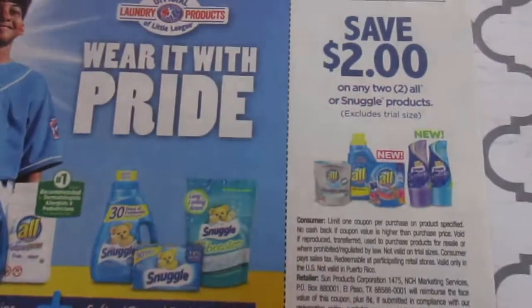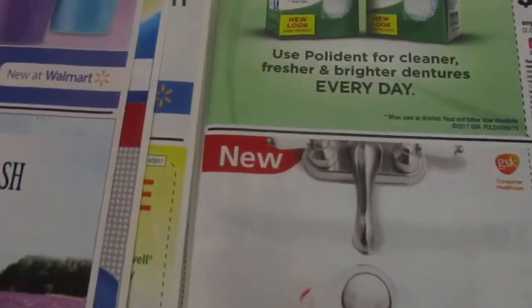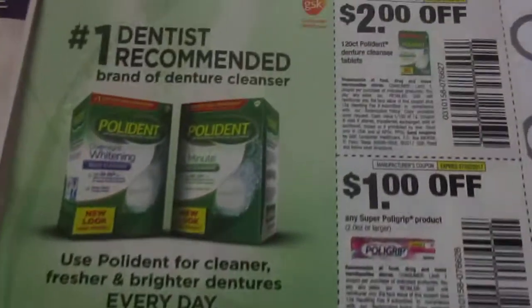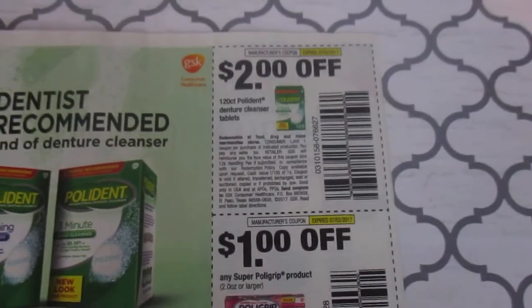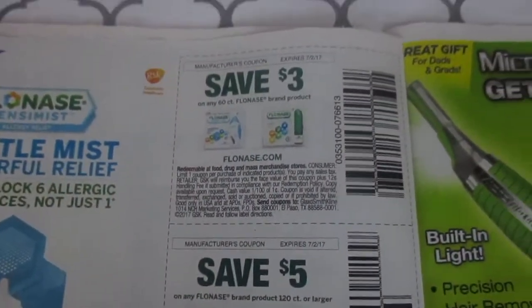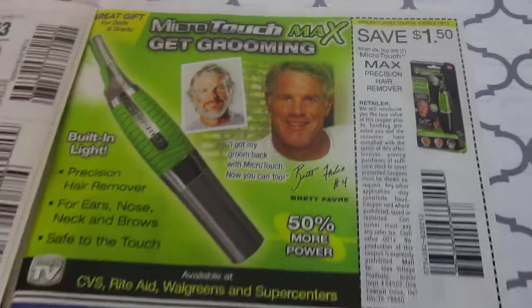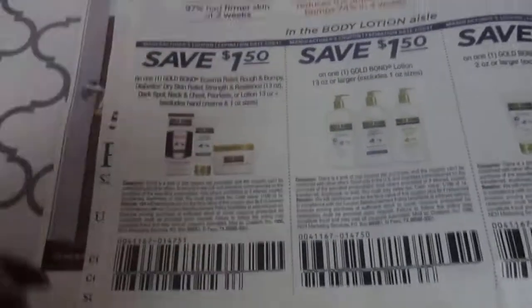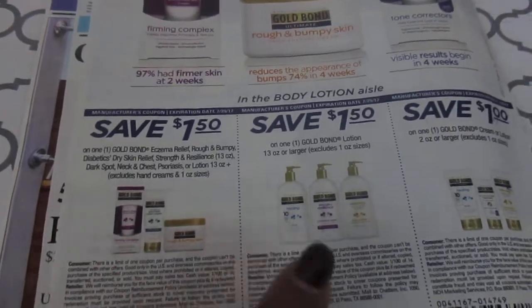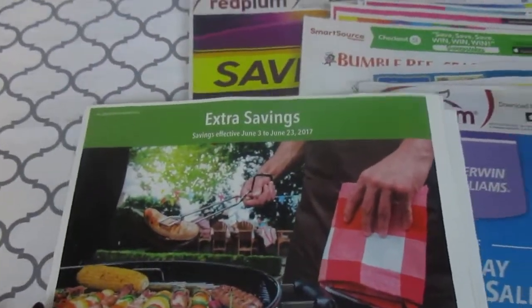and the goodies, two off of two, $1.50 off of one, $1.50 off one, two off of one, dollar off one, dollar off one, three off one, five off one, $1.50 off one. Last but not least, $1.50 off one, $1.50 off one, and dollar off one. So that is your Red Plum, Smart Source, Red Plum, and Publix.